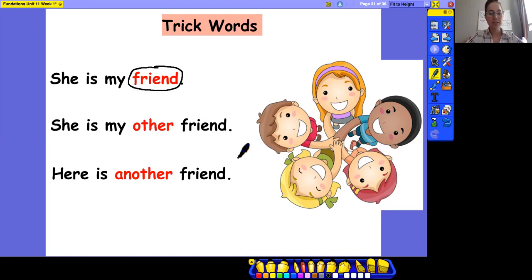Now let's look at the second sentence. It says, she is my other friend. Other is a trick word, so we would want to make sure we circle it in our sentences. She is my other friend. So the boy in the red might be talking about the girl with the blonde hair now. She is my other friend. So he could say, she is my friend about the girl with the red hair. And then she is my other friend about the girl with the blonde hair.